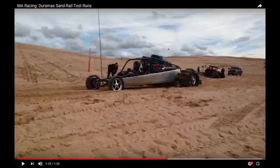Now watch what happens with the sand here on this beach and with this dune buggy, the sand particles as they're shot from under this tire here.